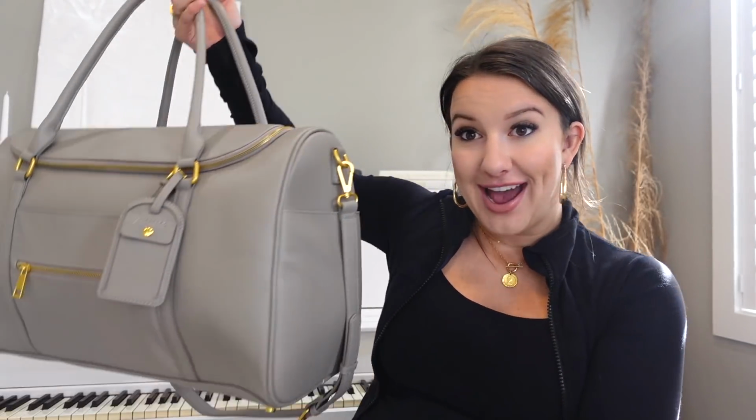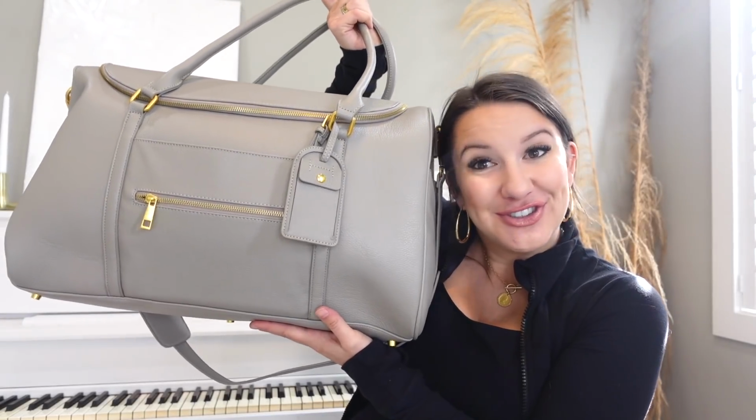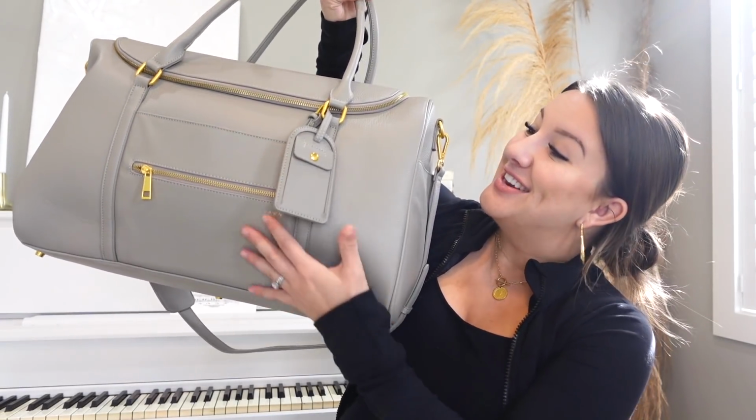Okay, so let me start off with the fun things and then I'll give you this week's update. So we did have another high risk appointment that I will touch on. First, I want to show you guys my hospital bag. I was not gifted this. I ordered this from Fern Design. This is their weekender bag. Look at how beautiful she is. I'm so excited to fill her up.